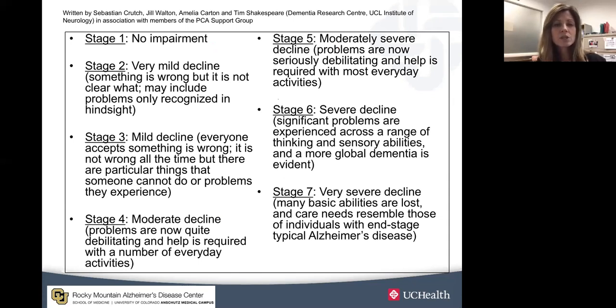At stage 3, which is typically when patients may actually start to go to see providers, particularly eye care providers, there's mild decline. And everyone, coworkers, family members, starts to accept that really there is something wrong. May not be wrong all the time. There may be days or weeks or even months where things are very easy to do, but there are particular things that the person will find it very difficult to do, or problems become more difficult to solve.